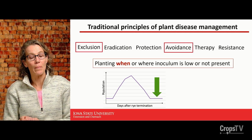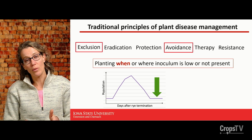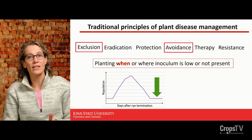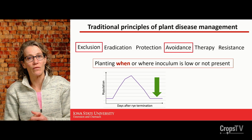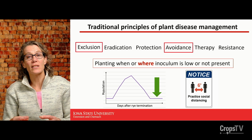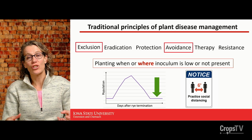So for example, here you can see in this figure below, we have the population of those seedling pathogens, and then we have the days after rye termination. So if we terminate that rye, those populations increase. If there's no corn for those populations to infect, then the populations will decrease. And so then we plant the corn when that inoculum is low. There's always a background level of inoculum in fields. And then the other thing we could do is to plant where the inoculum is low or not present. And the best example of this is basically social distancing. So social distancing that corn away from the cereal rye can help us manage the seedling disease.